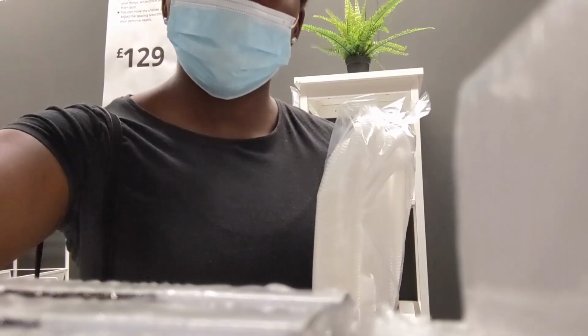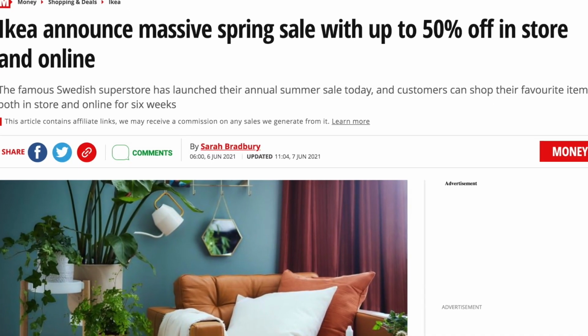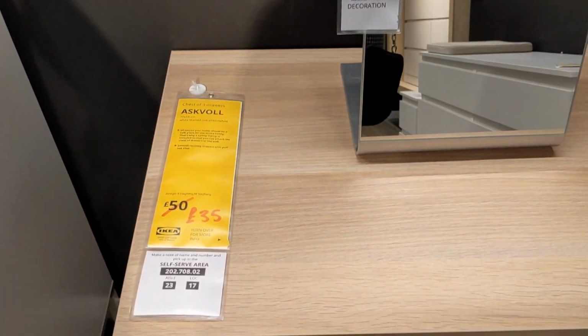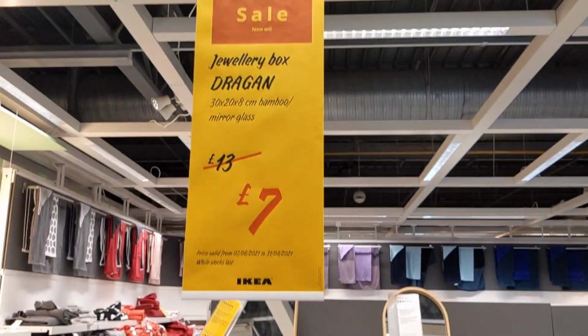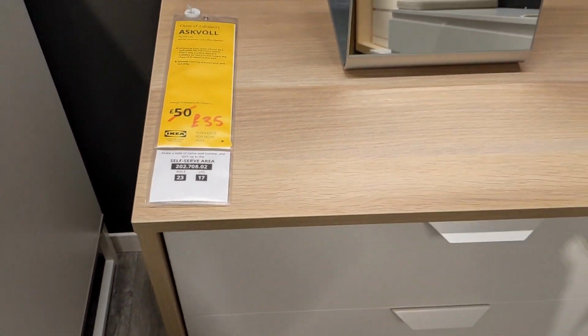So as I'm walking through, I'm seeing there's actually quite a few items in the sale, and it's like, oh, this is such a brilliant time, because I remember reading an article a few days ago that said IKEA had a sale and there was going to be lots of items at a discount. I think for me personally, there was lots of brilliant offers there, so it's definitely worth trying to plan your trips to go around about sale time.